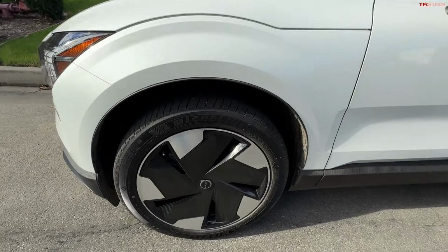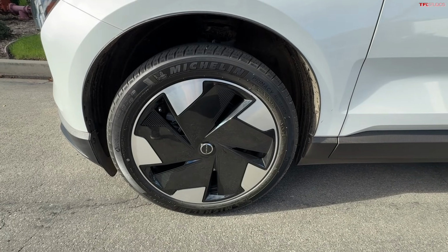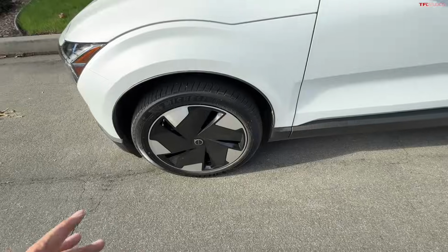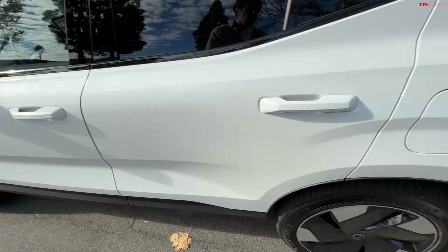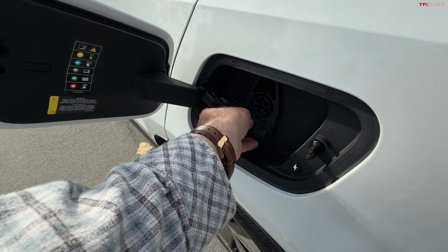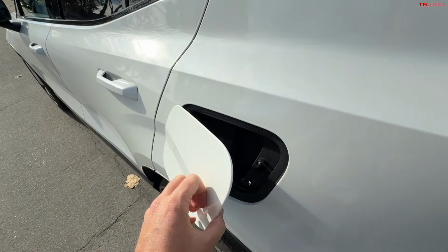Now, of course, these wheels are very much designed for aerodynamics. This is a 19-inch wheel wrapped with a Michelin tire, 245/45 R19. Just a little bit of black cladding down the side, but thankfully not too much. Your charge door is going to be over here on the driver's side of the car. We're still running the CCS charging standard here. Go ahead and close up that door.